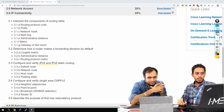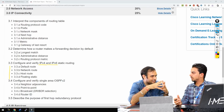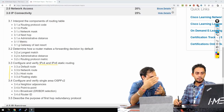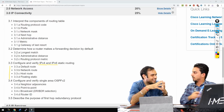From my training experience point of view, static routing is something you can explain in 1.5 to 2 hours max, not more than that. And the topics earlier than that, 3.1 and 3.2, maybe max 2 hours. So I don't get it.